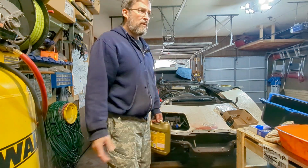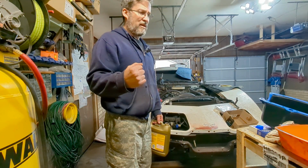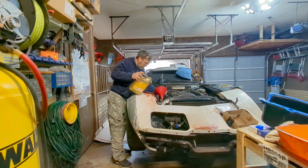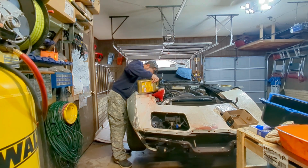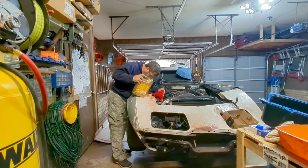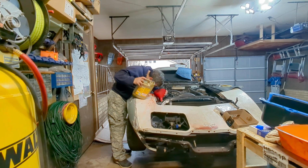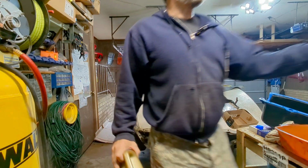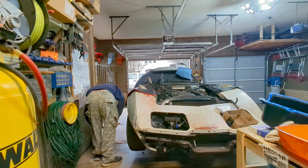All right, flashlight. I must have left it over there. I lost the cap. It was just a dust cap. Woohoo, I see it. I think that is exactly 2.5. If I can get this last little bit in, it'll be 2.5. But you know what? It doesn't need it right now. We can hold off. Wait till we start it. There it is.